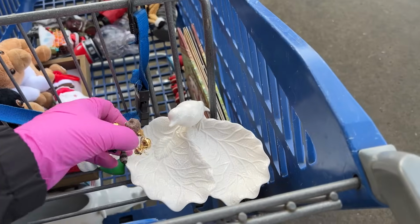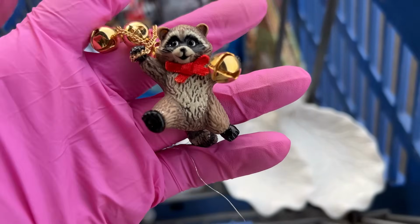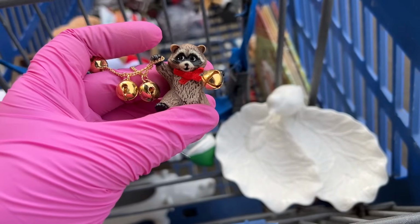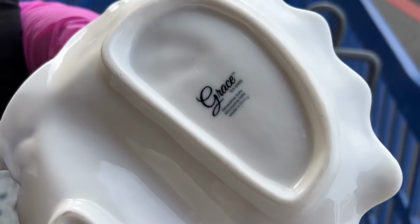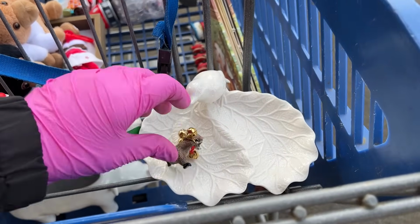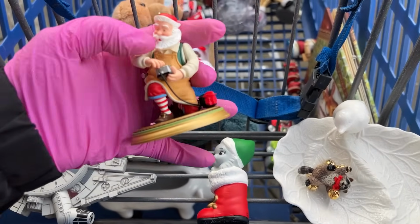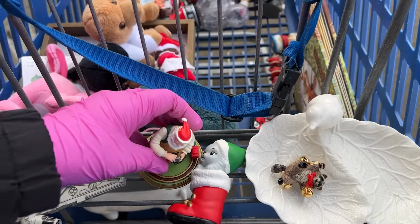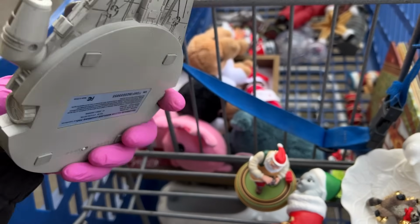So this right here, this tea china thing, first of all, let's just showcase the raccoon with the bells, because that's adorable. And this is like some Grace teaware. So I don't know. It's a good one, so I got it. And then the little cat. We got the Santa. We got the rechargeable phone charger. Star Wars edition.